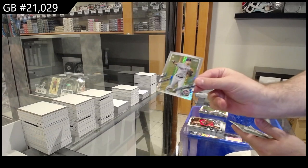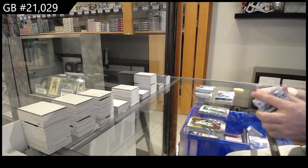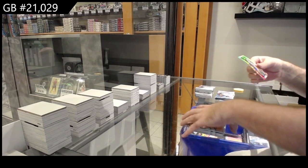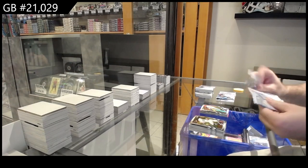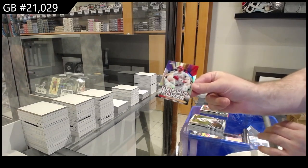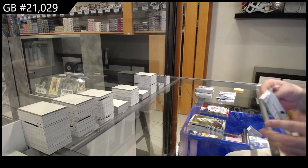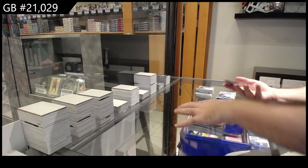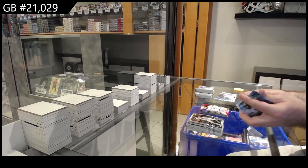Silver rookie of Jimenez for the Mets. Silver of Gonsolin for the Dodgers. We've got a Prismic Power of Hoskins for the Phillies. Prismic Power of deGrom for the Mets. A lot more of the Prismics in this one.